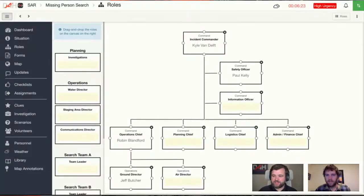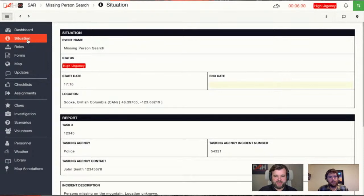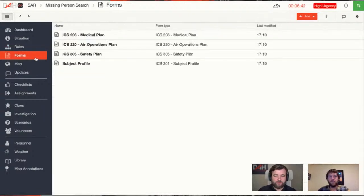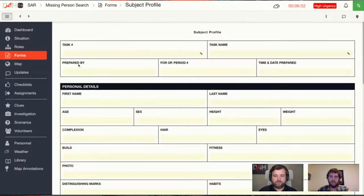Okay, fantastic. So we've got our 207 coming together. Now we know the situation we're dealing with. We know the roles that we need to respond to this situation, and we're starting to assign our resources, our people, to this. Next, we're going to start stepping through maybe some of our incident action plan, building out an IAP, and filling in some more detailed forms like subject profiles. So we'll jump onto subject profile first.